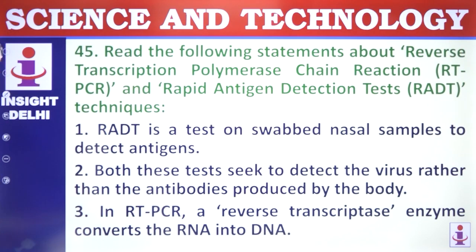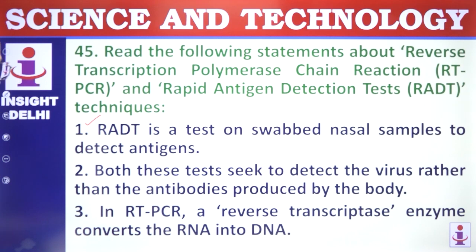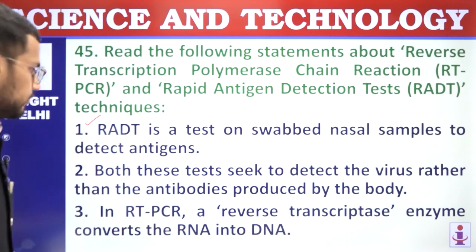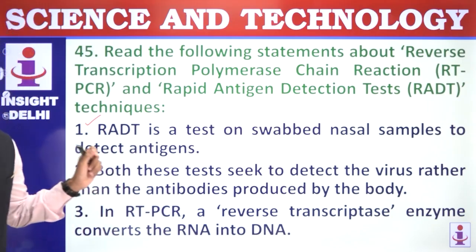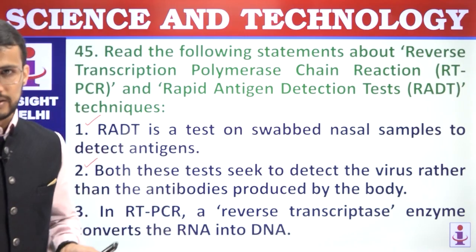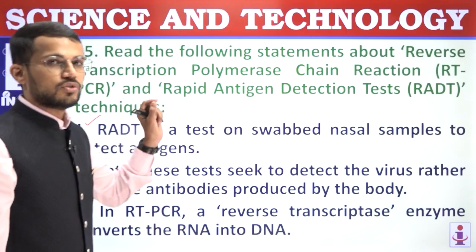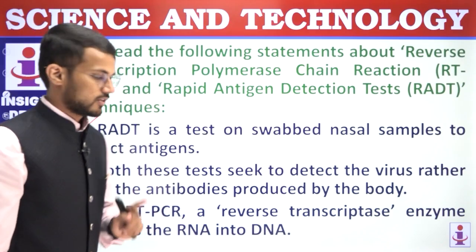Read the following statements about reverse transcription polymerase chain reaction, RT-PCR, and rapid antigen detection tests, RADT techniques. First, RADT is a test on swabbed nasal samples to detect antigens. Correct statement. Second, both these tests seek to detect the virus rather than antibodies produced by the body. Right? So this is also a correct statement. These are not trying to identify the presence of antibodies, which is done in serological tests or monoclonal antibody tests. But in these tests, we try to identify the presence of antigens.